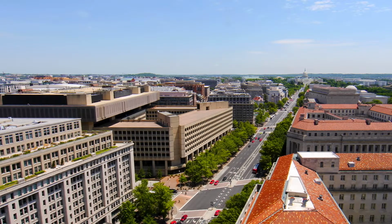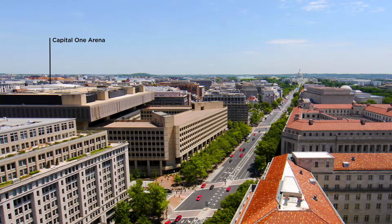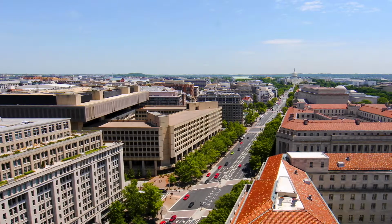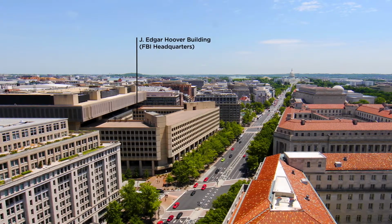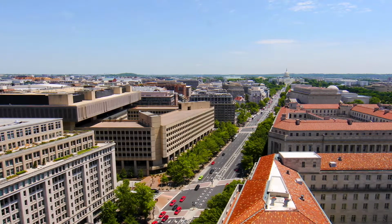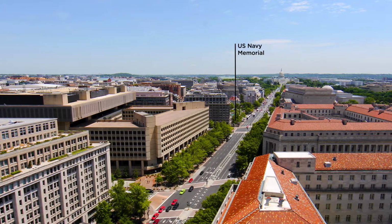This is a video image of the view from the old post office tower looking to the east. The image pans from left to right. Pennsylvania Avenue stretches diagonally out in front of you from bottom left to top right of the image, leading directly to the U.S. Capitol.